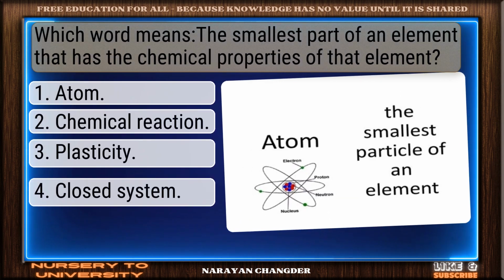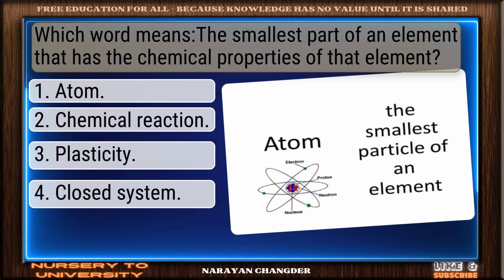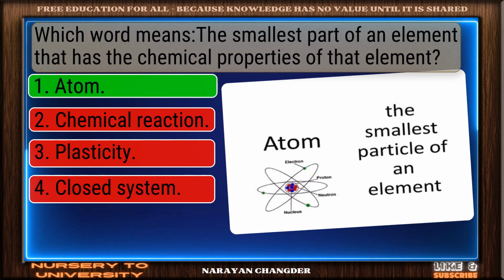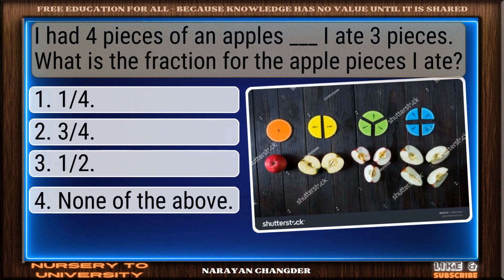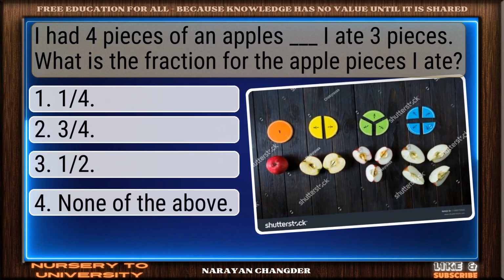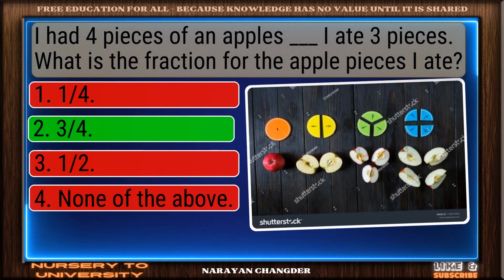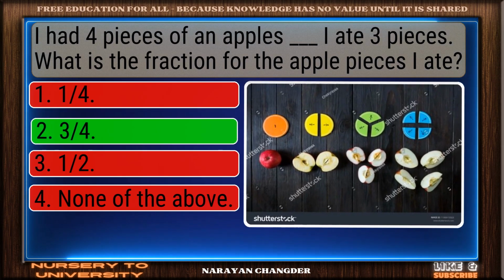Which word means the smallest part of an element that has the chemical properties of that element? Great thinking. Atom is the right choice. I had 4 pieces of an apple. I ate 3 pieces. What is the fraction for the apple pieces I ate? Exactly. 3/4 makes sense and it is the right choice.